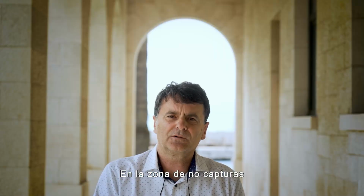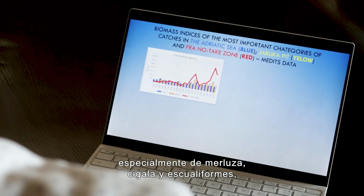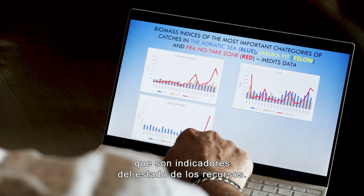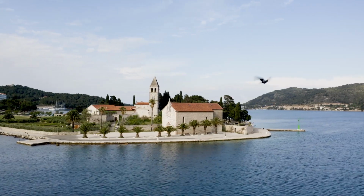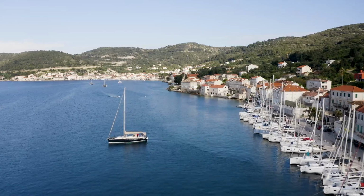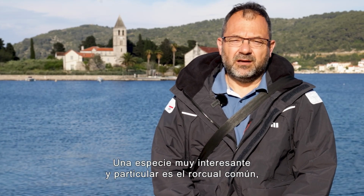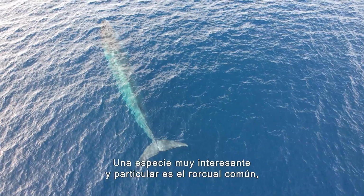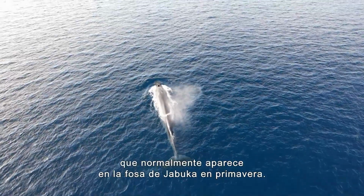In the non-take zone, there is improvement of the biomass of all key species, especially of the hake and Norway lobster, of squaliforms, which are indicators of the status of the resources. This area is visited by a number of other large marine vertebrates. One of the very interesting and particular species is fin whales, which usually appear in the Jabuka pit in the spring.